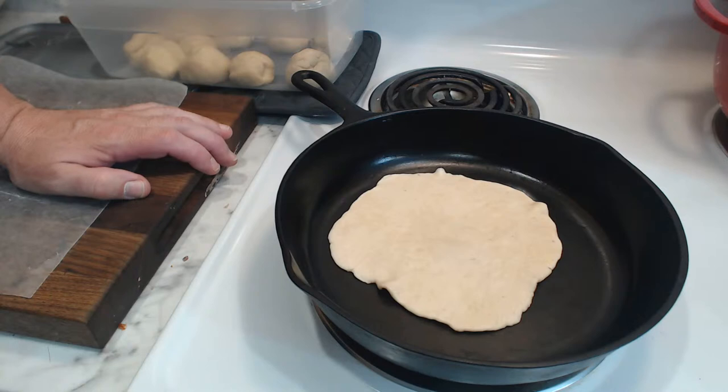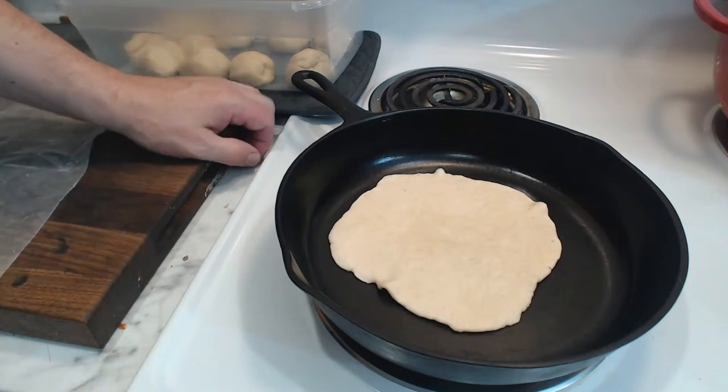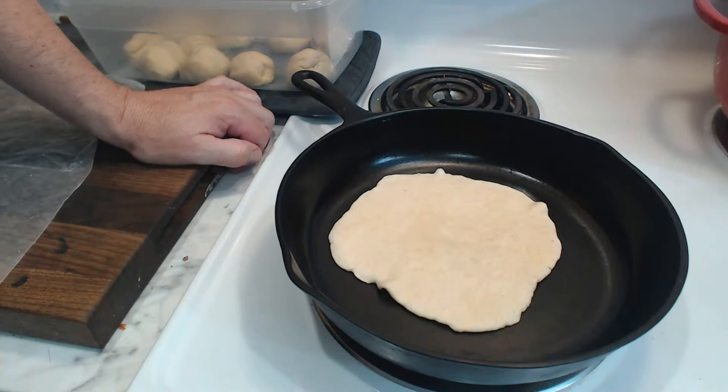Which is also why I do not want the Cast Iron Cooking Group on Facebook to be a place for selling cast iron. A couple reasons for that. One is that I like those selling groups like Iron Man. They're especially dedicated to selling, and they do a great job managing the group.